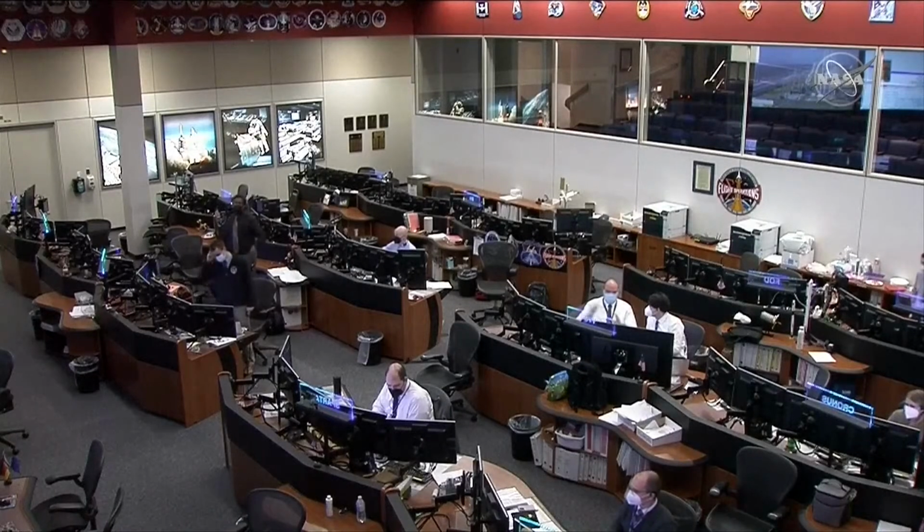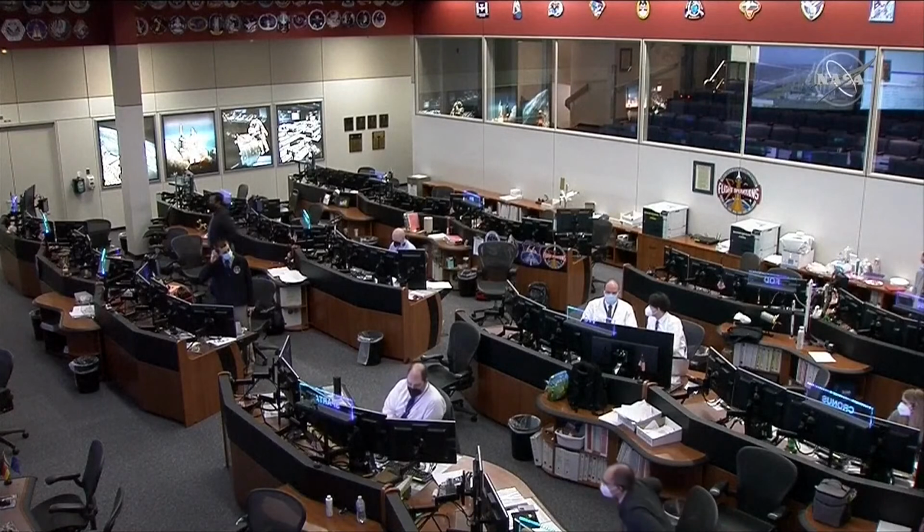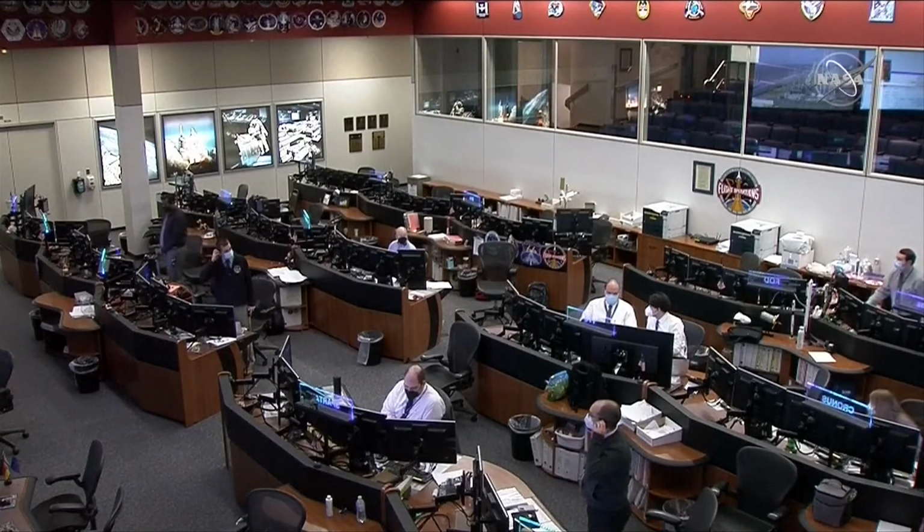Again, it was a perfect ride to orbit. Cygnus now well on its way to the International Space Station with 8,300 pounds of food, fuel, and supplies on board.